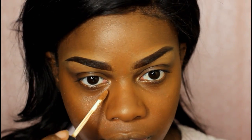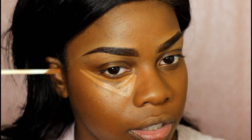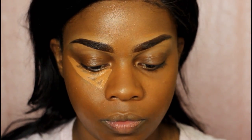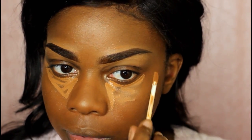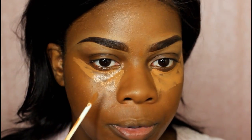I do reach for this more than I do for the Sephora, mainly because I just like it, and I don't know. I think this one is a little bit lighter than my Sephora one. So it does a better job at highlighting. Honestly though, I think I could go a little lighter with this color, or go one shade down to highlight a little bit more.